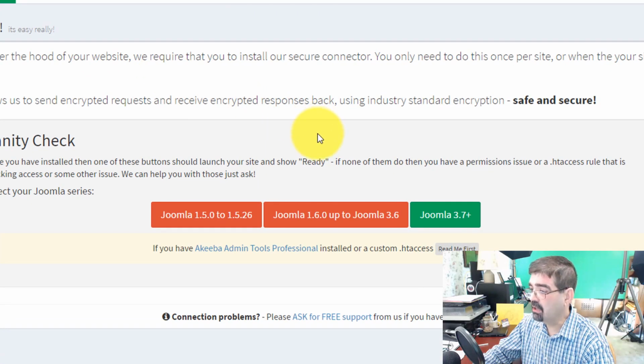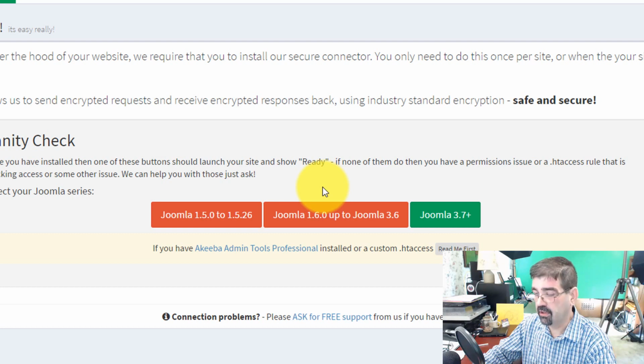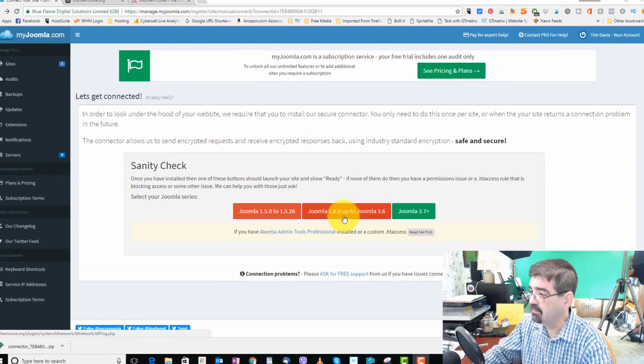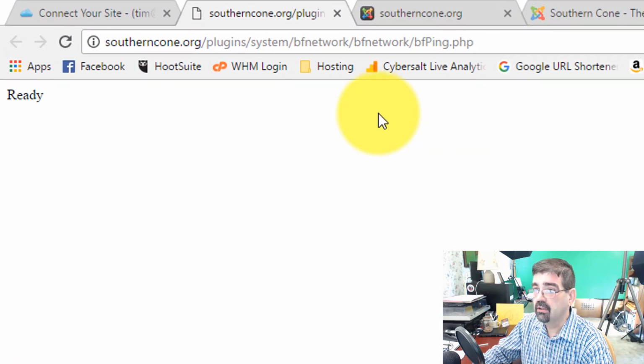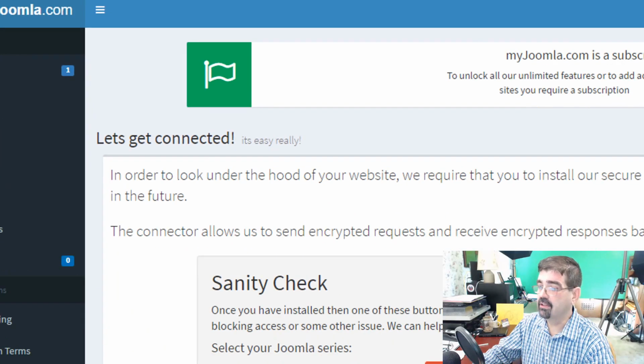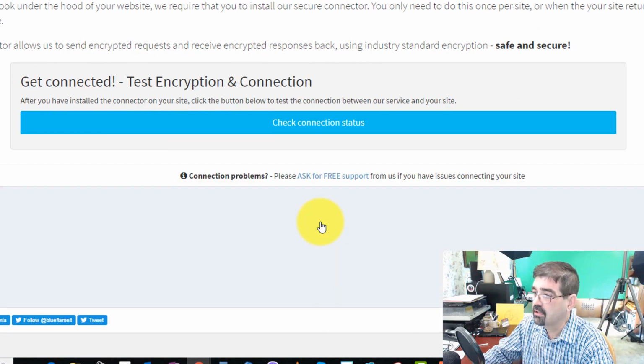Next, we're going to click on the button that corresponds to the version of Joomla that the site is that we've just installed the connector to. And I know this is a Joomla 2.5 site, so I'll click this middle button. In the tab that opens up, I see Ready. So that's what we're looking for. We can go back to the tab for myjoomla.com, and I see Ready. Okay, we click this button next.